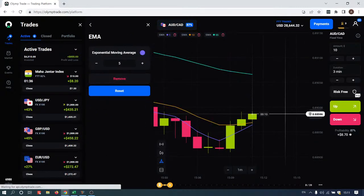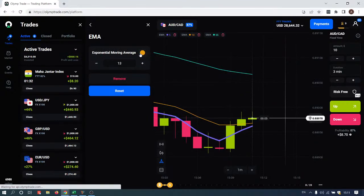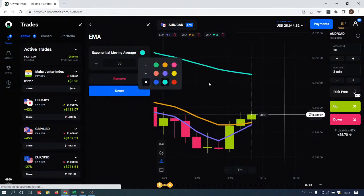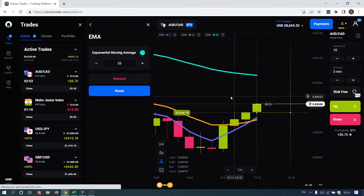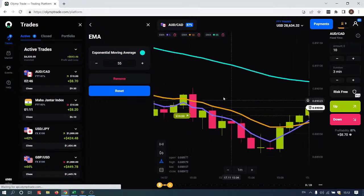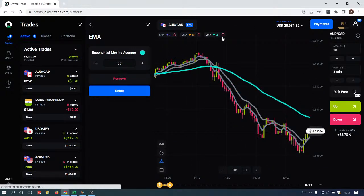So I want to make this a little thicker, so that you can see it on your screens. Yes, exactly. See, this is the moment when the two lines cross. So the lines cross, and I open a trade up. That's how the strategy works, that is the main signal, and probably that is the only one. Some people also use this 13 and 55 EMA crossing as well.